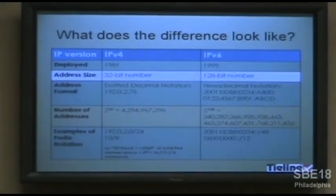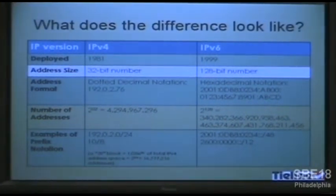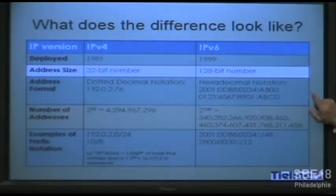So I will give anyone who wants this information this slide. I certainly don't expect anyone to look at this. But the big thing about this slide is this is what the addresses will look like. There will be a quiz later.